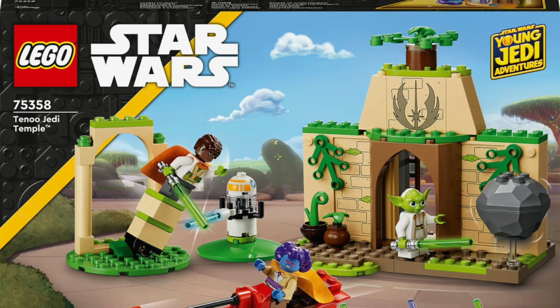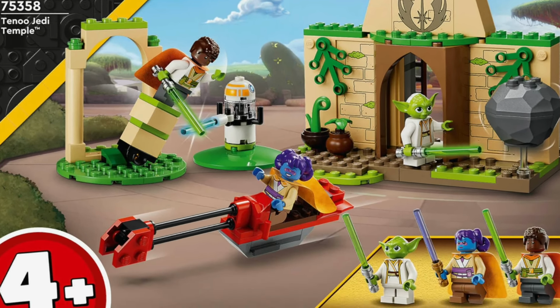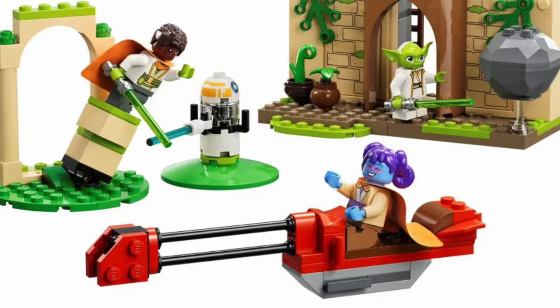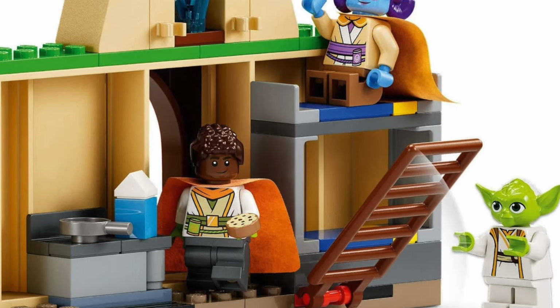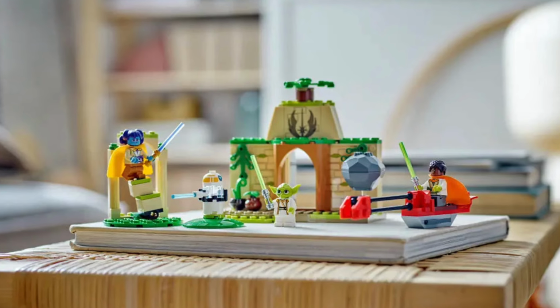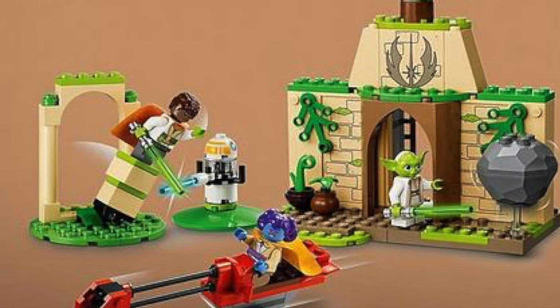Next up is another terrible LEGO set, the Tinu Jedi Temple. This one retailed for $40 and was released in June of 2023. It has been very unpopular because those 4+ LEGO sets are just so expensive for what you're actually getting, and it really doesn't help that it comes from a show that very few adult fans of LEGO have likely seen. And to make matters worse, the LEGO set itself just simply isn't that good. The minifigures look really cartoonish, and overall this LEGO set has just been an absolute disaster.